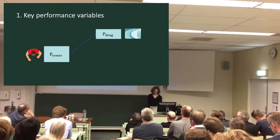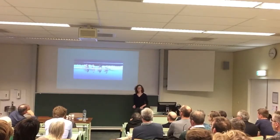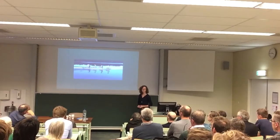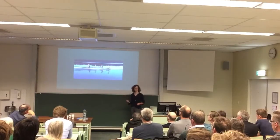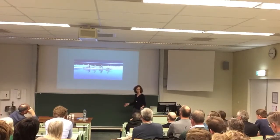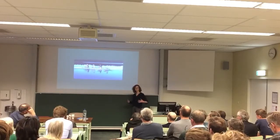But, and now I really want to show you this movie because I just like it. What we can see is that not all the power is used to overcome water drag. What's clearly seen here is that when the rowers push off from the water, the water around the blade is moving as well. Things that move cost energy, and this energy or power output comes from the rower. This movement of the water does not directly contribute to average boat velocity.